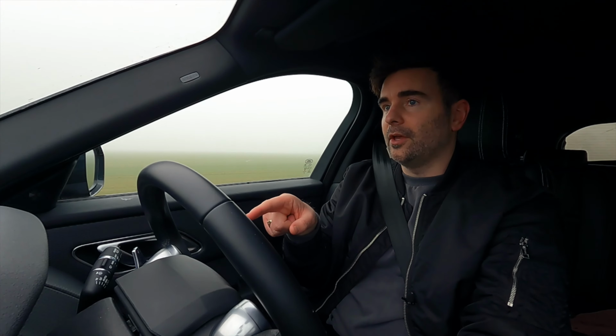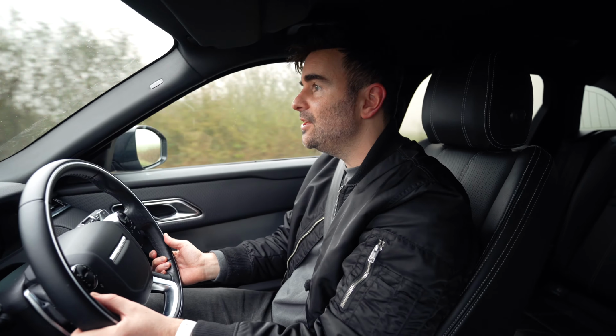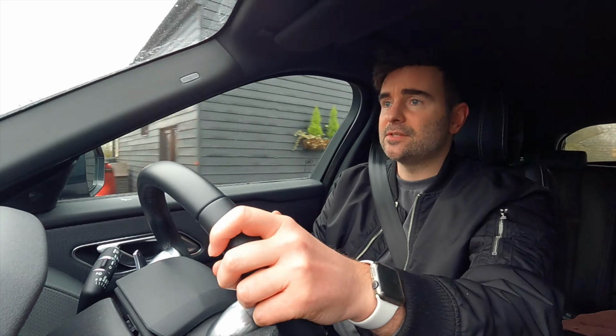Now, I spoke a little bit about MPG earlier and how efficient the Velar is. At the moment, I'm looking at my gauge and it's telling me 44.7 mpg, and that is going up. That's going up because when you drive this car smoothly, it pays you back tenfold. It really does. It's smooth. You're going to get great efficiency with this Velar.